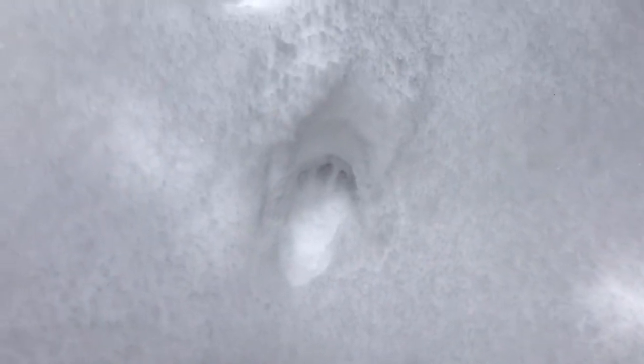Well, I was hoping there'd be some tracks to follow after the last trail junction. I guess I got my wish in a way. I wonder if it's a bobcat or a coyote or a mountain lion. I don't know. Let me know if you know.